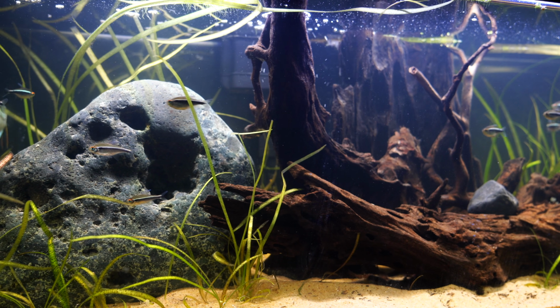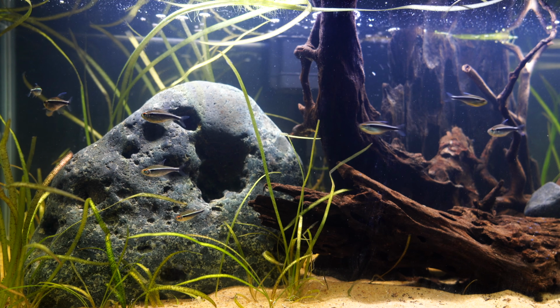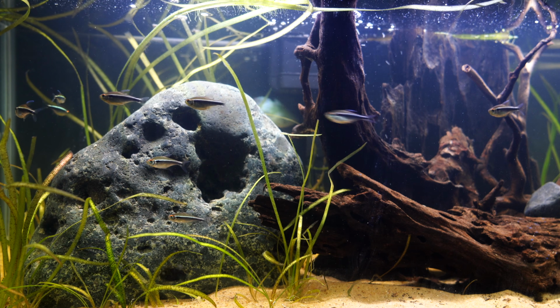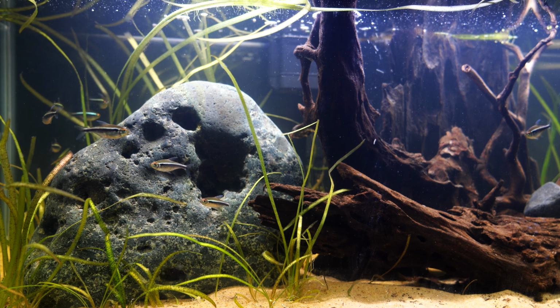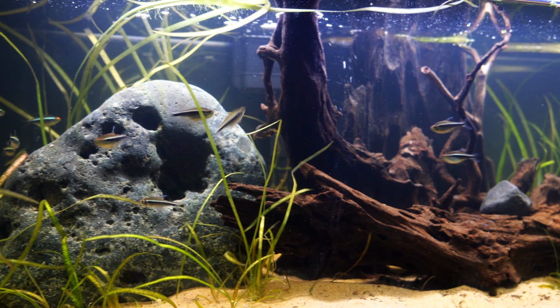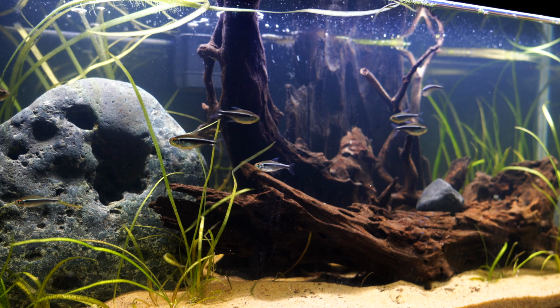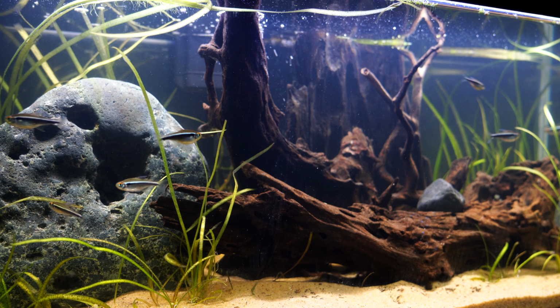Reasons why you may want them are because they're very hardy. I find them the most hardy neon. We've had really good luck. They've lived really long lives, and they also tolerate a wide range of water parameters, which is really good because that just ensures your success right off the bat. You don't have to do as much research and dial in the exact water parameters like with a lot of fish. They're going to tolerate a whole lot of water parameters.